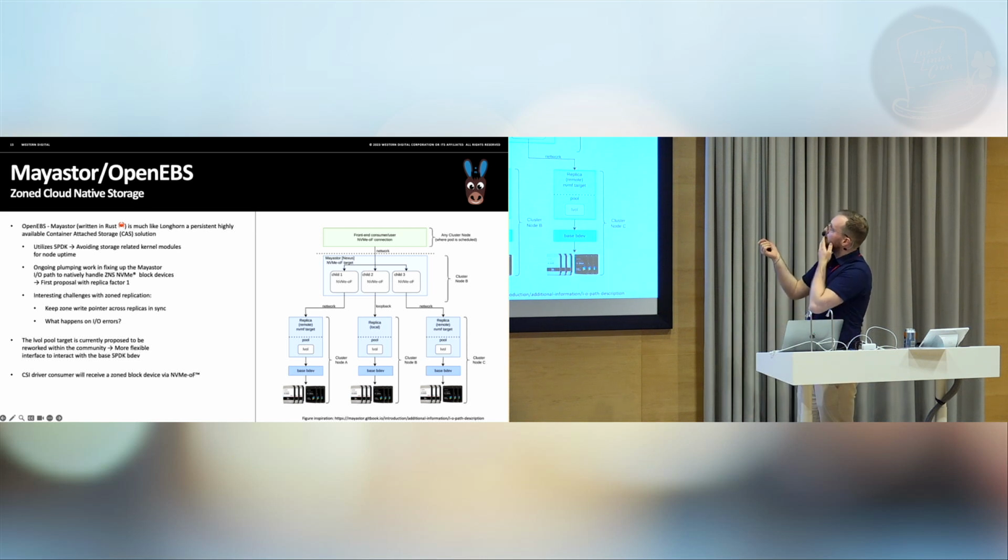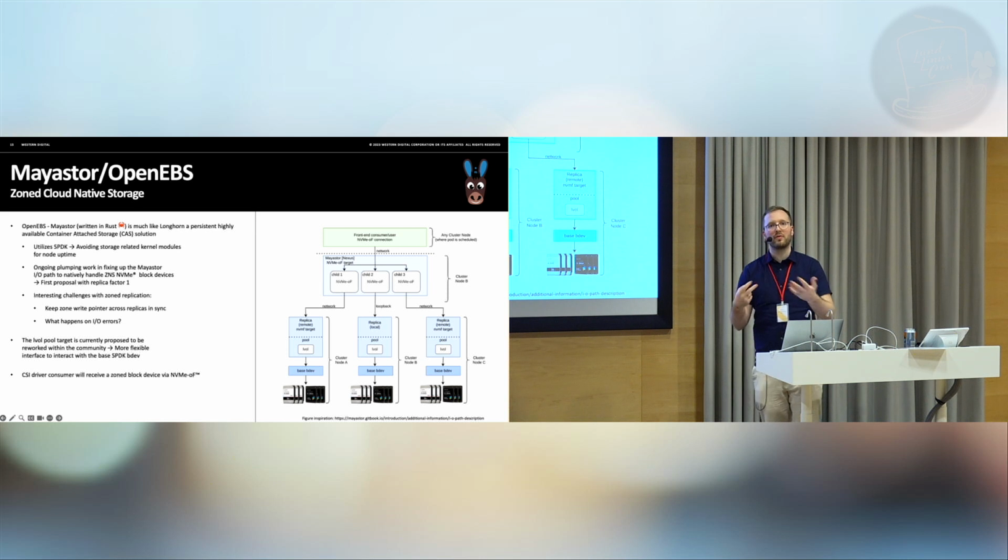Let's look at that I/O path here of Mayastore. So we have at the top our consumer that connects to an NVMe over Fabrics target, and that can be on any cluster node. Then on, let's say, cluster node B, we have our Mayastore. They call it a Nexus NVMe over Fabrics target. That's where all the I/O is going to.